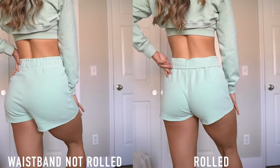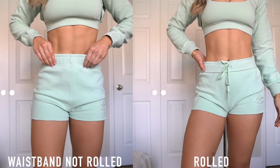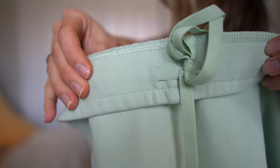Still super high rise, very similar to the joggers, except there's no front pockets, which I've been wearing around my apartment today, and it is bothering me not to have those pockets because I always like to put my phone in my pocket when I'm just lounging at home, or like a chapstick or something. And they didn't want it to be too bulky, but I'd rather have some bulk than not have my pockets. So I am missing the pockets for sure.